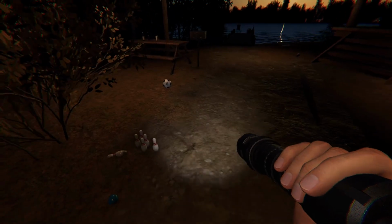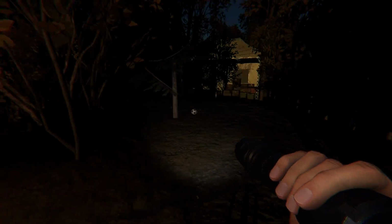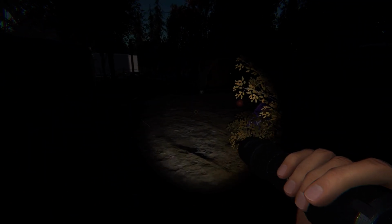But if you hear a lot of stuff being knocked around over here, you know it's the picnic area, because you've got more bowling pins and balls and whatnot. It can be pretty crazy if you've got a poltergeist, because it'll knock around a lot of the toys and stuff in some of these areas.